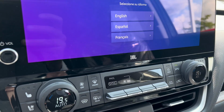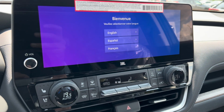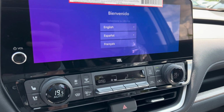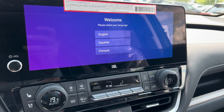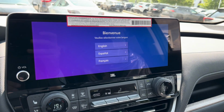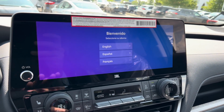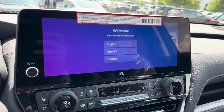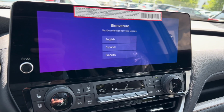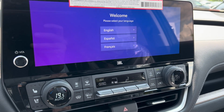Something really cool and convenient about these particular head units and multimedia systems that are in the 24 Grand Highlanders is that it has the dual Bluetooth pairing capability. So you can actually have 2 devices connected to this vehicle. So you don't have to disconnect or turn off your Bluetooth if you're in the vehicle with someone else who wants to be connected. Really convenient to have on these Grand Highlanders.